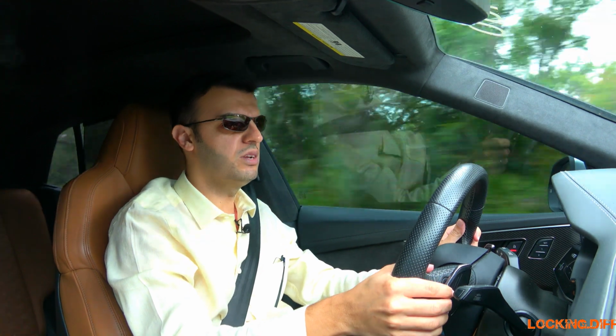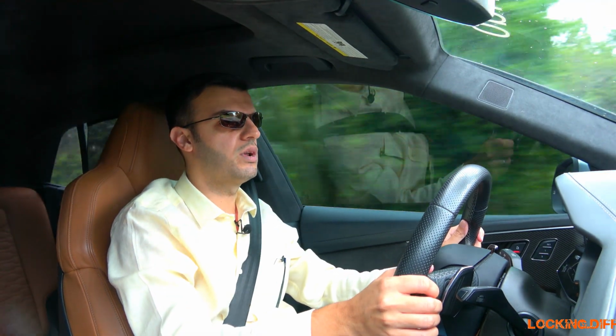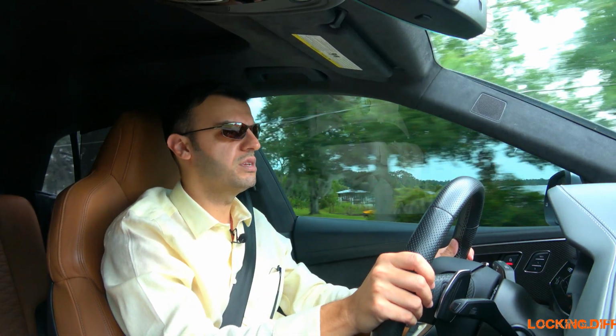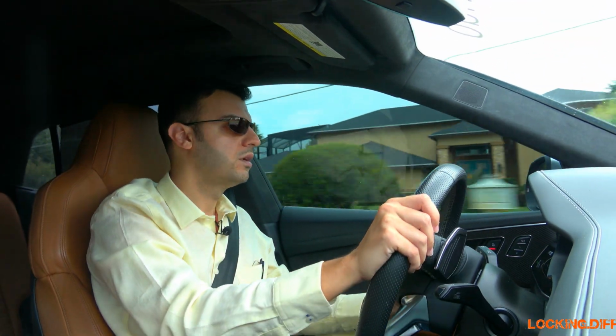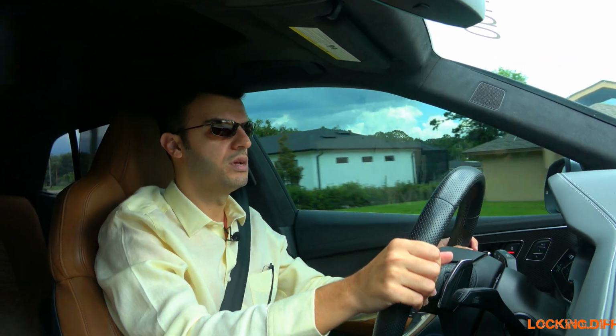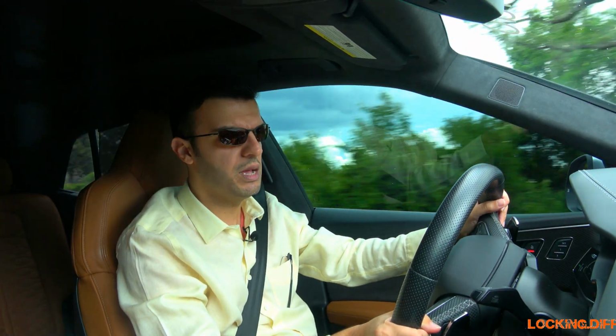These upshifts though are a little slow. I don't get what's going on here. I hit the paddle and then it upshifts. And this is bizarre because it's a ZF. It shouldn't take that long to shift or respond to my inputs. It seems more like a response time issue.